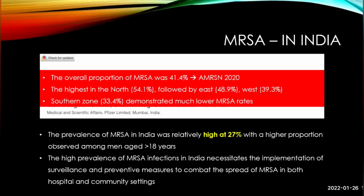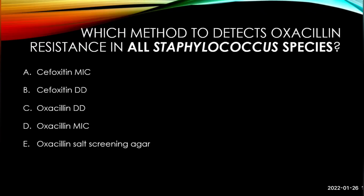So why is this important? Knowing your local epidemiology is very important, so that based on it, you will decide whether to add MRSA coverage for the patient or not. Next, I'm sure this is one of the common questions which you can expect. So let's end the poll here.